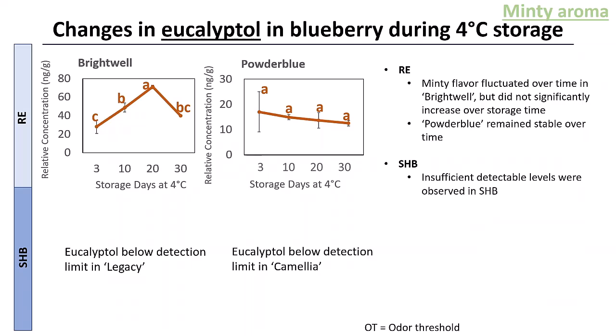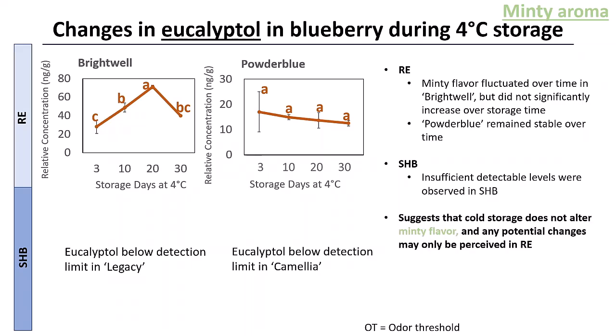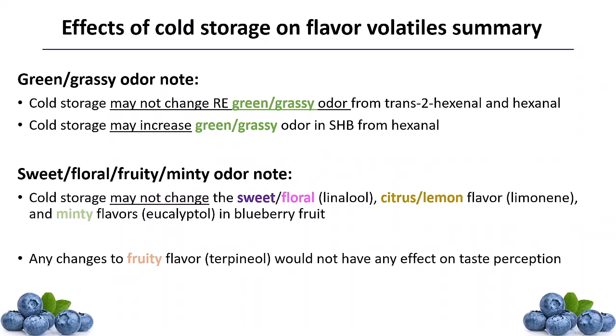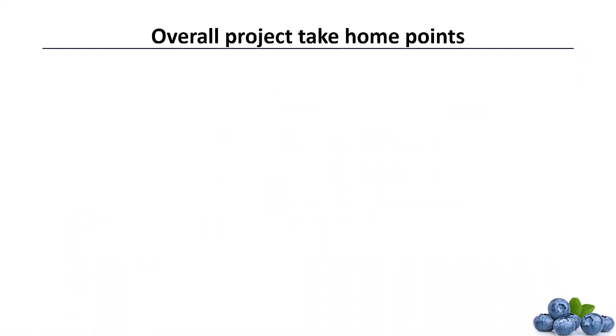And it wasn't even detectable in the 2 southern highbush that we looked at. So again, the results suggest that it probably won't change over time, and any changes would only be perceived in rabbiteye. So the summary of that: the green grassy flavors do not change over time. Maybe it increases in southern highbush. The sweet, floral, minty, they do not change. And any changes to the fruity flavor, it may not have any effect on taste perception.